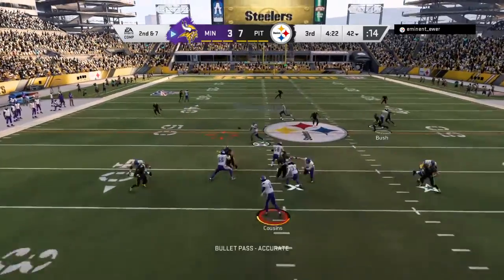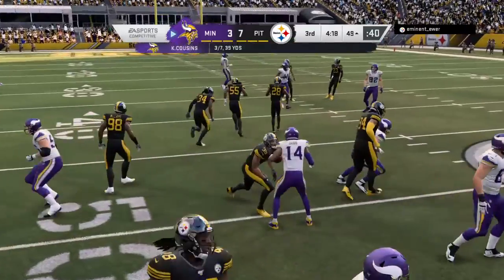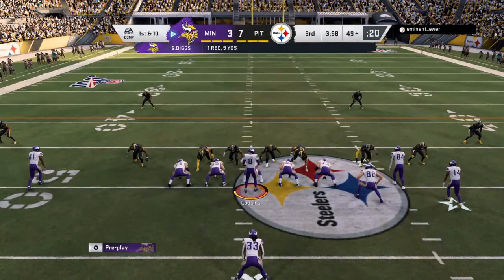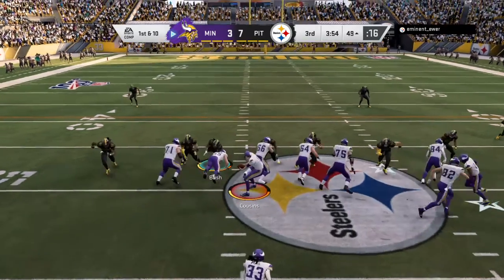2nd and 7. Cousins. It's complete to Diggs. And he'll get it into enemy territory just across midfield at the 49. 9 yards the pickup there, and it's a first down. Operating out of Steeler territory now.